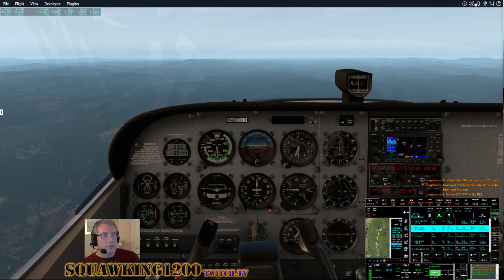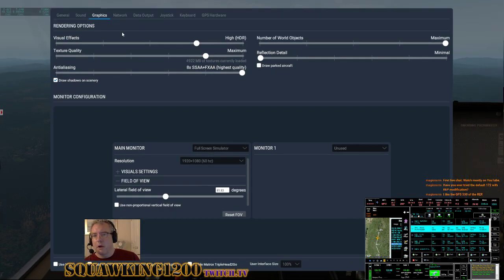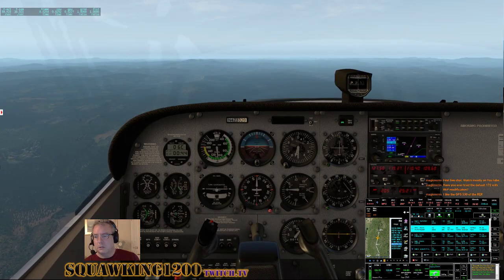A lot of people like to quickly check in with my settings. Right now we're running pretty good on the graphics. One notch below, anti-aliasing is all the way up. I do draw shadows on scenery. I like that. And then if I'm flying over a lot of water, I'd like to have the reflection detail. So I'll dial that in and do a couple trade-offs here and there.